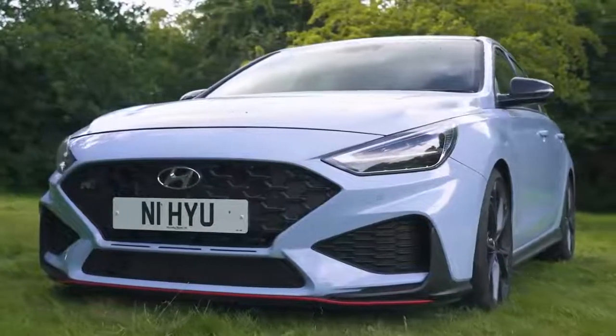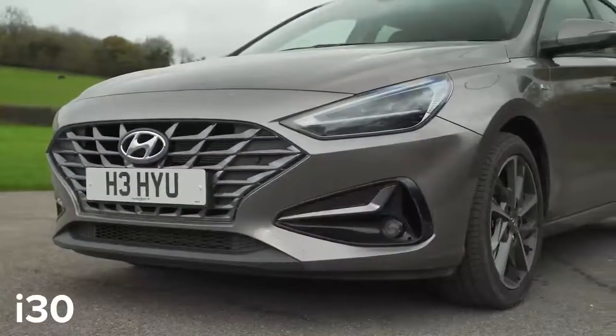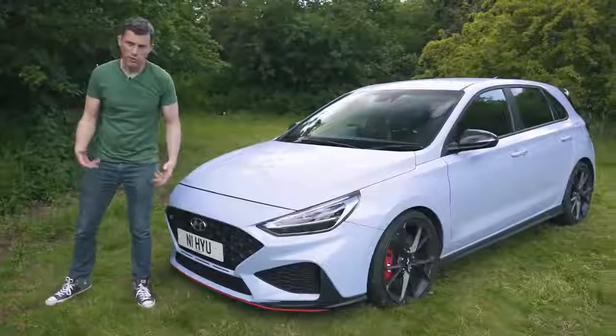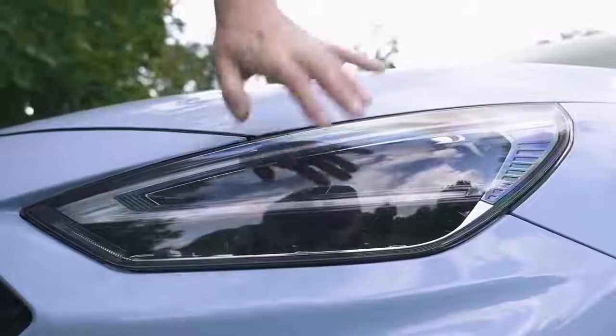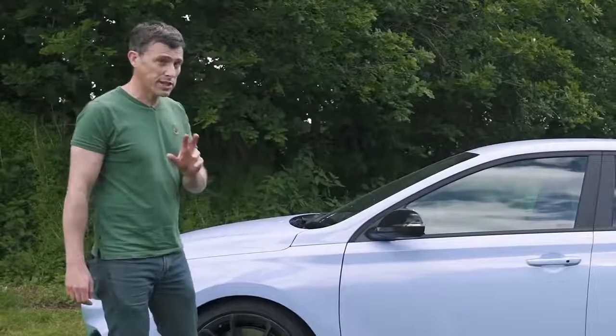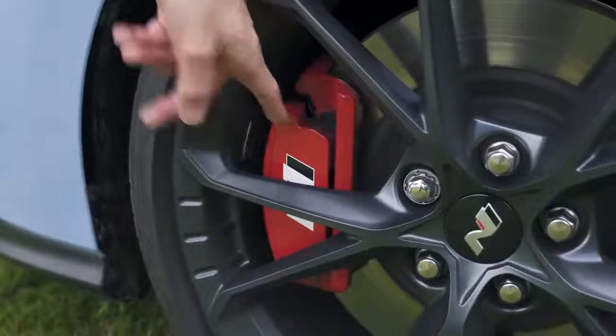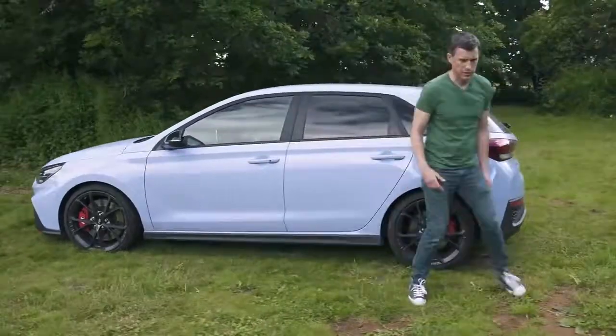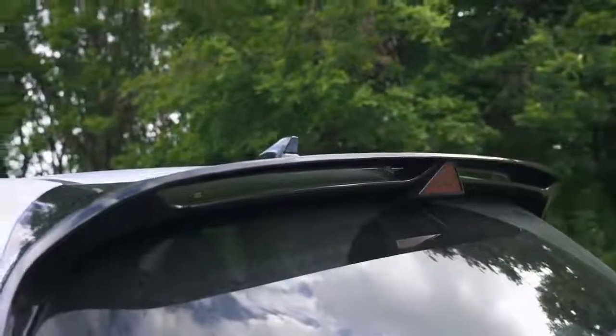The N version of the i30 has a much more aggressive nose on it with big air vents. You also get this red piping here as well. And as part of the midlife facelift, they've added these little bits there and some new headlights. The LEDs, obviously. You've got 19-inch alloy wheels as standard. The designs are different than before, but you still get red brake calipers. Over the standard car, you get this side skirt here, which is essential, obviously, on a hot hatch, as is the roof spoiler. No change there, though.